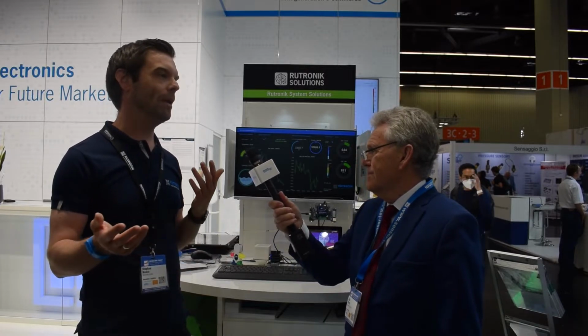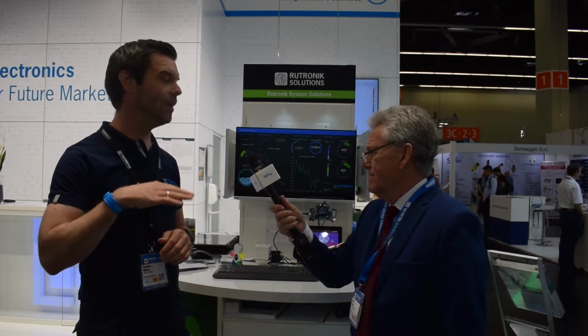So that's also possible. But it's also possible that the customer comes to us, and then we see if we maybe already have something which helps them, or if we can together develop something. It really depends from customer to customer how they engage us. Normally they engage us with this solution approach. They engage us really early because they know the earlier they engage Rutronik System Solutions, the better the support is in the end, and the more unique or customized the solution also is in the end.